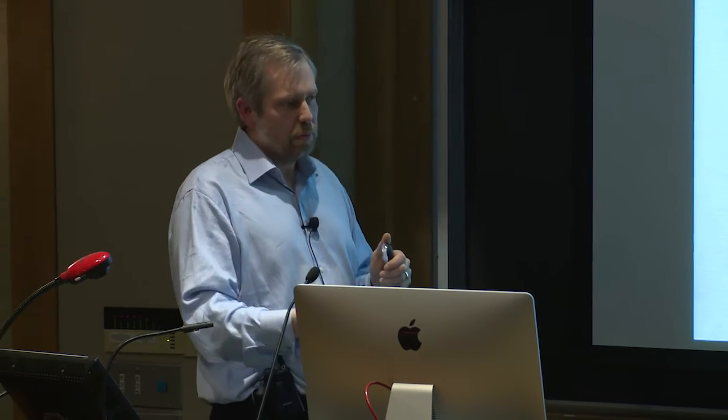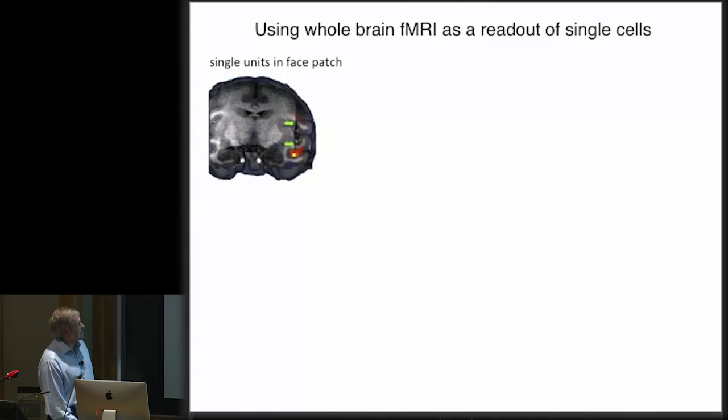If that has any truth, one might expect that the cell that's getting one set of inputs is going to have its activity correlated with the networks that are related to that one set of parameters, whereas the cell that's getting its input from a different area is going to be correlated with those other areas. So the aim of this part of the talk is to see whether we can get some information about that by using whole brain fMRI as a readout, also using the movie stimuli. So the basic idea is the following.